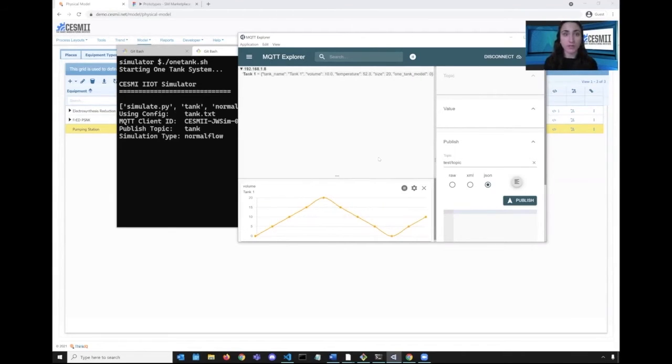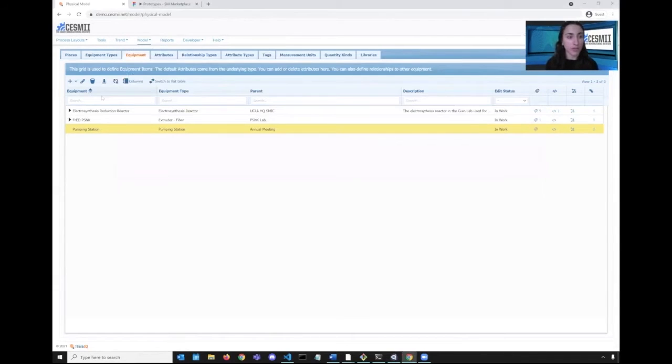The gateway is going to use the same data source, so it's going to be a true reflection of what's going on, both on the on-prem infrastructure and within the platform. Here's the trend of the tank filling and emptying repeatedly. Since the gateway is running, it should have created a new instance of an equipment tank in the platform. So let's navigate back to the Smart Manufacturing Innovation Platform and see what's happened.